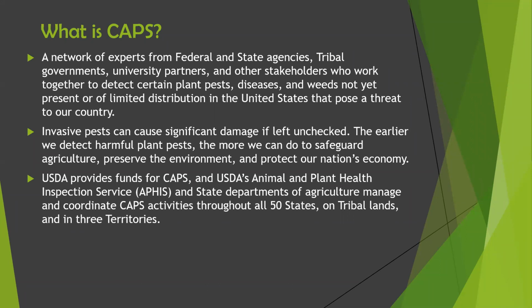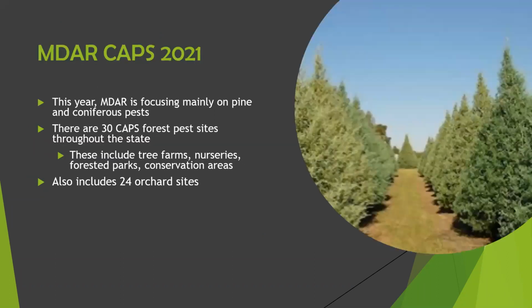Of course, the earlier such an invasive plant or pest can be detected, the faster we can react to it, the better we can safeguard agriculture and the economy. With some pests we're still dealing with, such as gypsy moth or Asian longhorn beetle, it took us a while to get a response in place. The longer it takes to respond to a pest, the harder and longer it takes to deal with it. So the more proactive we can be, the faster we can deal with these pests.